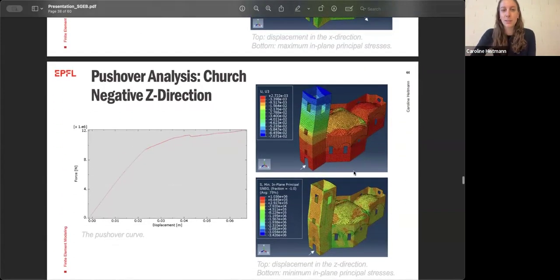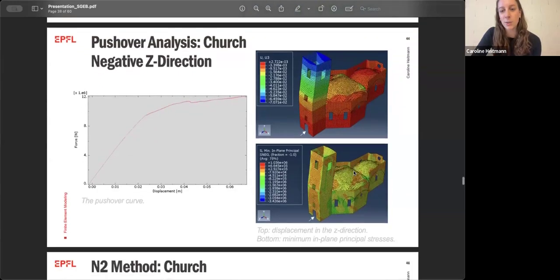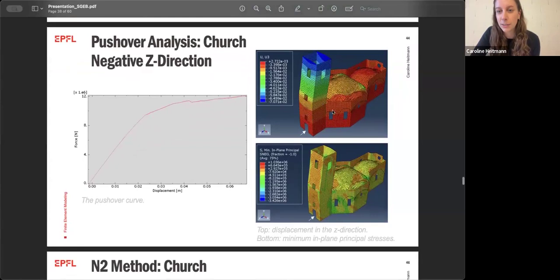And similar results in our other directions as well. Here you can see that the body of the bell tower is really stiffened by the rest of the body of the church, while the top of the bell tower is still free to displace, but you can still see a lot of buckling and stress concentrations at our transition points with our arches that are then going to be translated down to our walls.